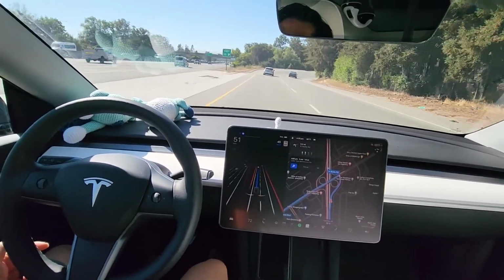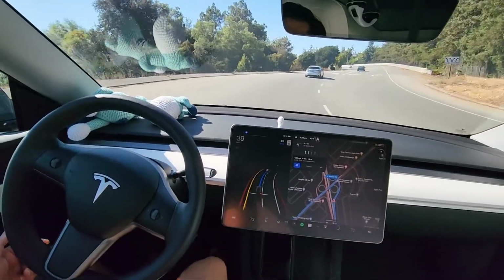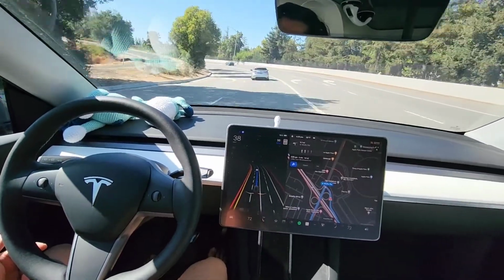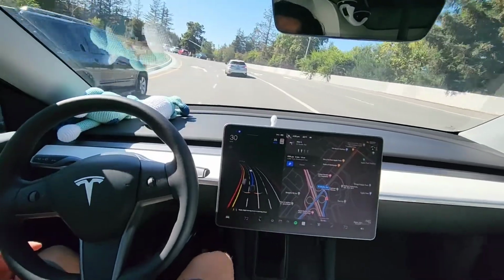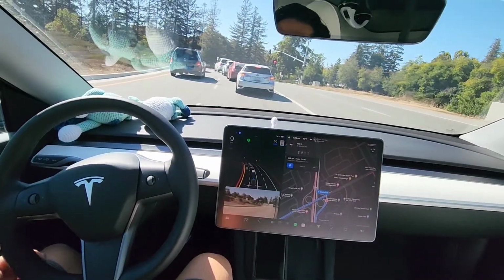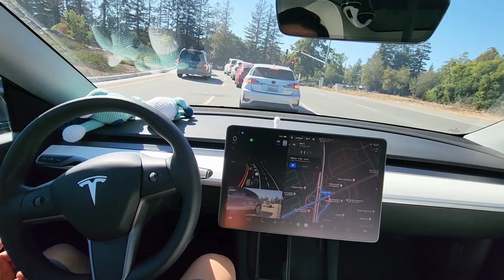Okay, we should be slowing down quite a bit here. You can see it's doing pretty well. Staying in the lane so that it can turn left. Nice. Now turn left onto North Wolfe Road. Alright. So you can see I didn't have to really do anything. Oh, it wants me to pull on the wheel a little bit. Okay, and it did pretty good.